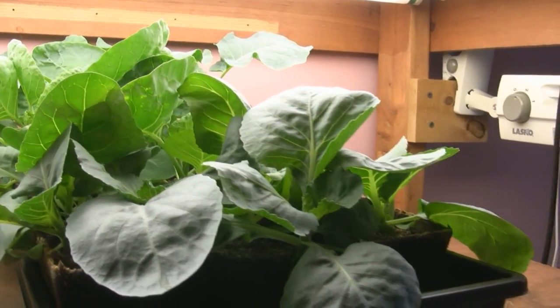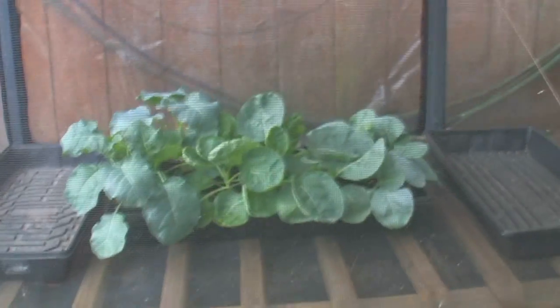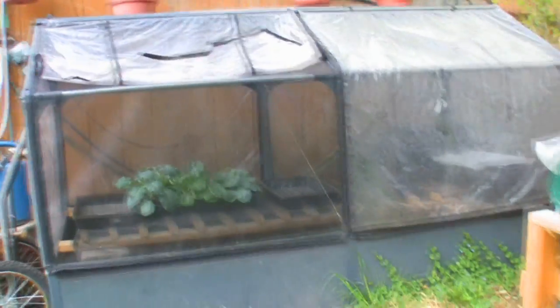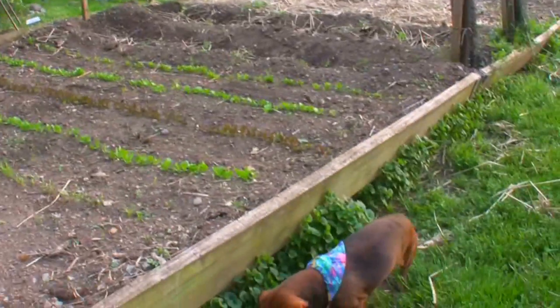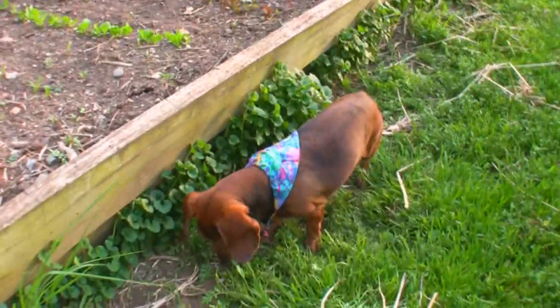The brassicas, which were inside when this shot was taken, but now they are actually outside here in the mini greenhouse. And they are about ready to go into the ground. They will go into bed number 1, but they're just getting acclimated to the outdoor sunshine and cooler nights, so that they'll be ready to go in the open garden, and they'll probably go right there. Jesse's probably smelling where that snake was, because that's right where he was. Oops.